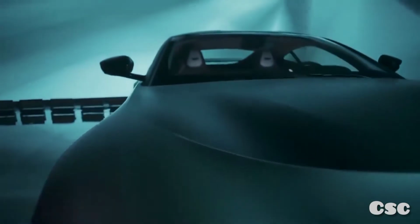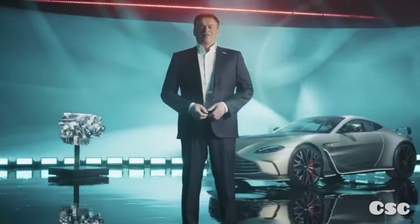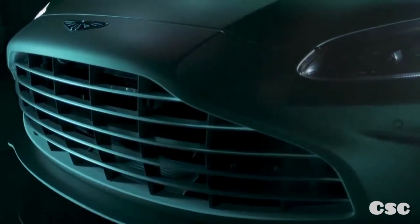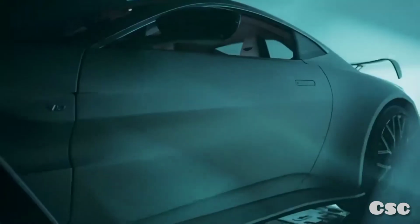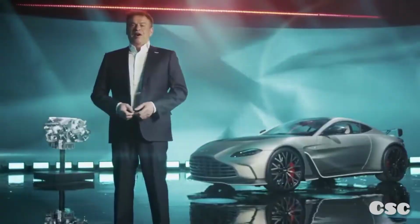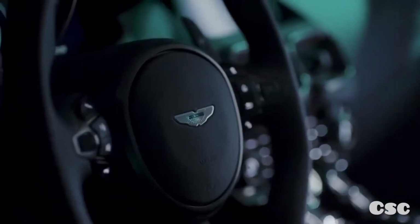So, V12 Vantage, our spectacular finale for an iconic bloodline. This is not the product of shyness, but one of intensity. It's a car for those who stand up and announce themselves. A car for drivers who seek intoxicating performance. We've always believed in going out in style, but never quietly.